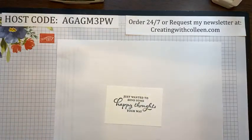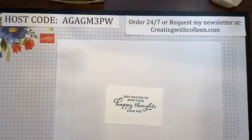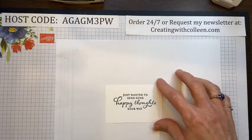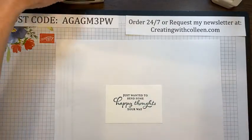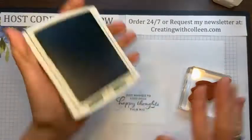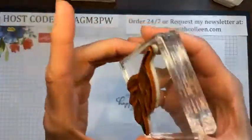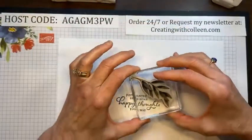So, just wanted to send some happy thoughts your way. And the greens that go with this gorgeous designer paper, you have a whole bunch to choose from: Garden Green, Just Jade, Pear Pizzazz, Pretty Peacock, Shaded Spruce, and Soft Sea Foam. Any of those greens will work great. So I'm just going to take one of the leaves and my Garden Green. I used to call it Grape Ridge green since this was such a great color to scrapbook with.